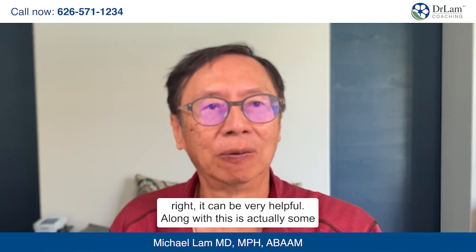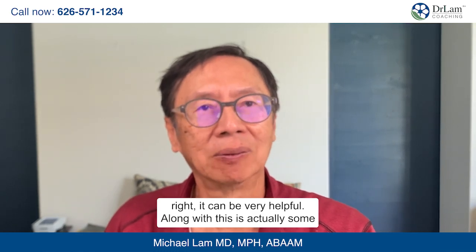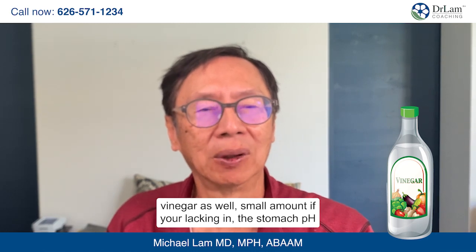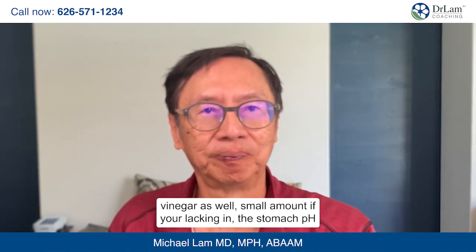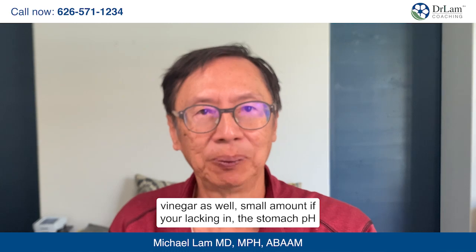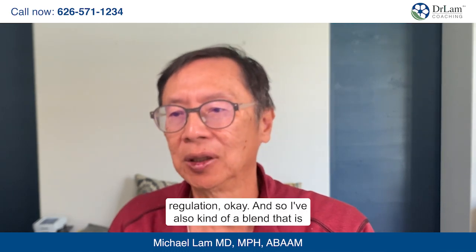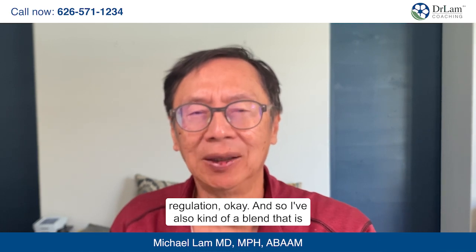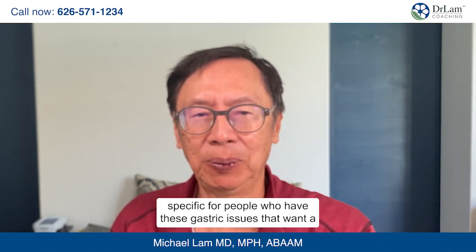Okay, so takeaway is very simple. These remedies are natural. They are supportive of a good GI health. And then if you do it right, it can be very helpful. Along with this is actually some vinegar as well, small amount if you have lacking in stomach pH regulation, okay?